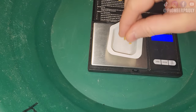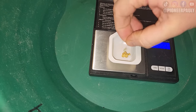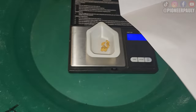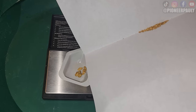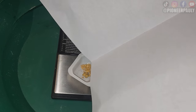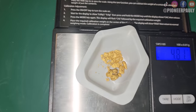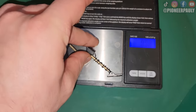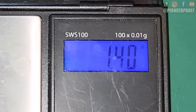3.14. Now our little bits. Come on, baby. And of course, without further ado, we must weigh the banana. Ay caramba! So there you have it, almost 5 grams of gold in about 12 seconds.